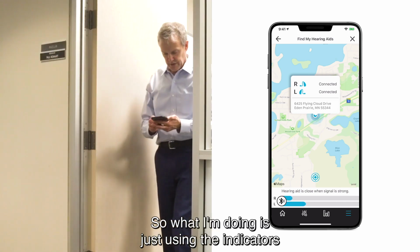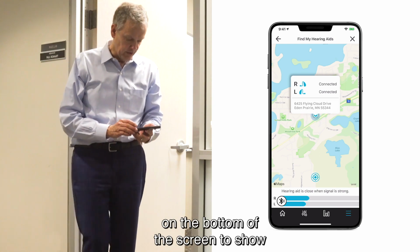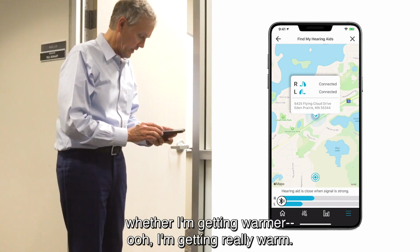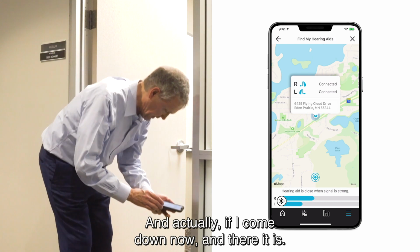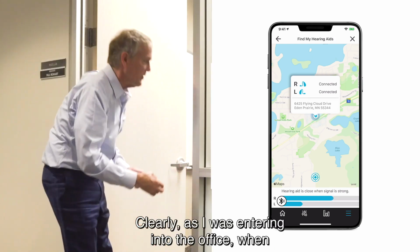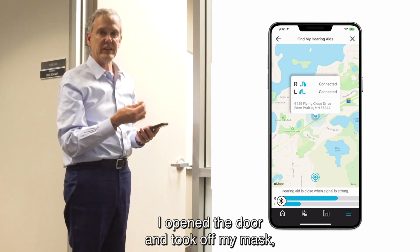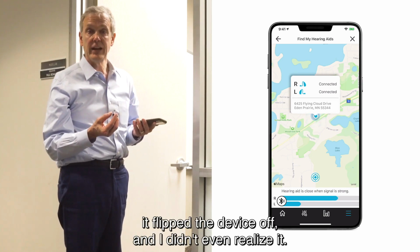So what I'm doing is just using the indicators on the bottom of the screen to show whether I'm getting warmer. Ooh, I'm getting really warm. And actually, if I come down now, and there it is. Clearly, as I was entering into the office, when I opened the door and took off my mask, it flipped the device off, and I didn't even realize it.